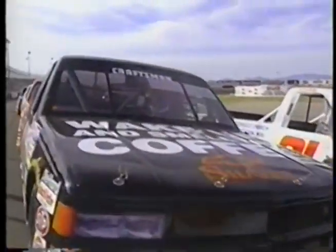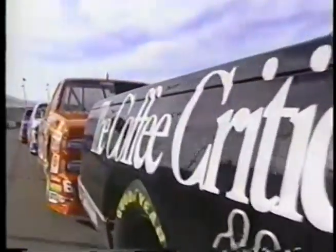And here's what they look like in racing trim out there on the starting grid. Ready to go, 30 strong, for 200 laps. It is going to be a wild day on the bull ring, and I think you're going to enjoy it.